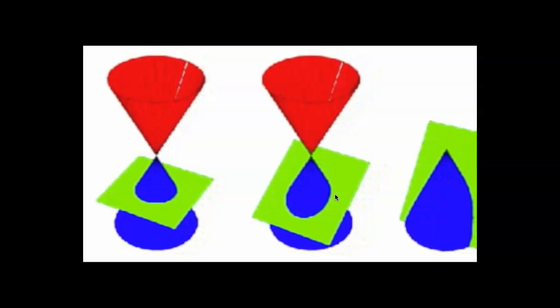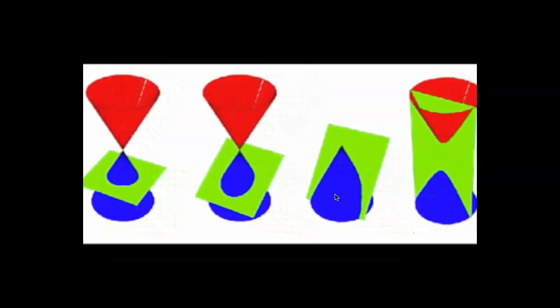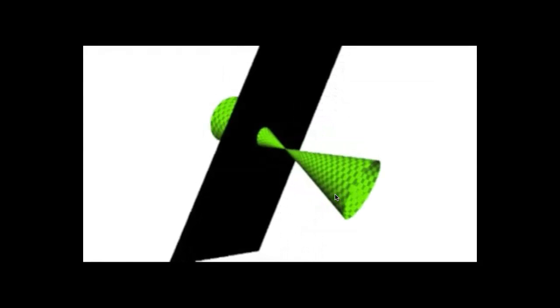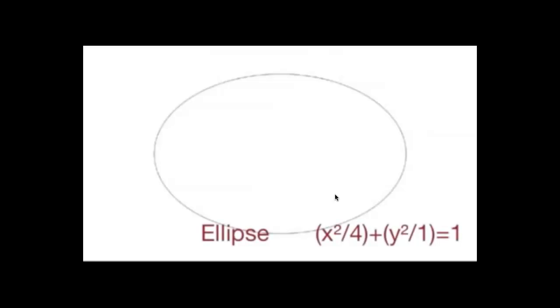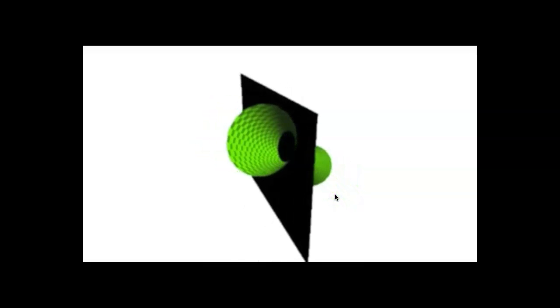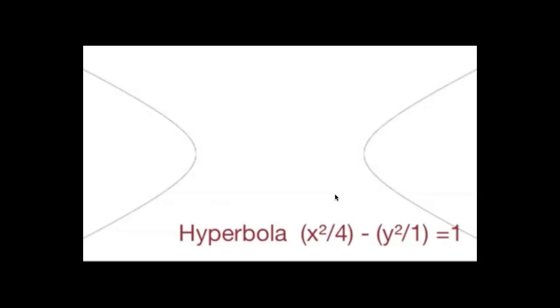A conic section is created when a plane intersects one or two cones. What can result from this intersection is a circle when the plane is perpendicular to the axis and goes through one of the cones. An ellipse when the plane intersects one of the cones but is not perpendicular to the axis. A parabola when the plane intersects one of the cones but is not perpendicular to the axis. And a hyperbola when the plane intersects both of the cones.